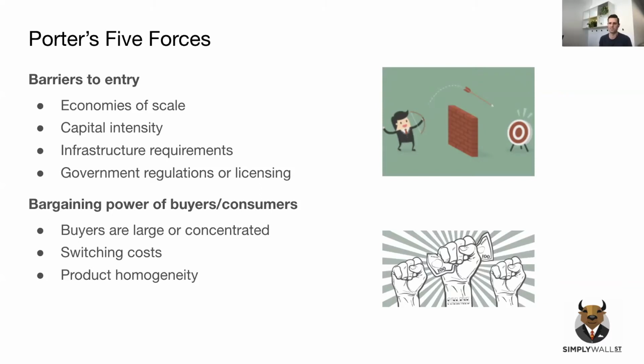On the flip side, if you have lots of smaller consumers, like a supermarket, for example, where your customers are just the general public, then you have a lot more power there, and that increases your ability to make profits. Switching costs are another thing. Are there other products out there, but switching to those is really difficult or will cost you a lot of money? The higher that is, the more likely you are to make profits.